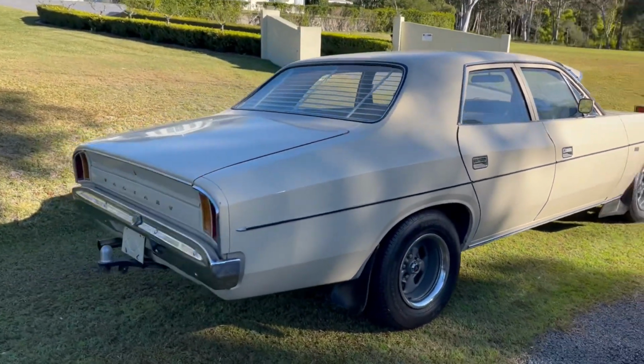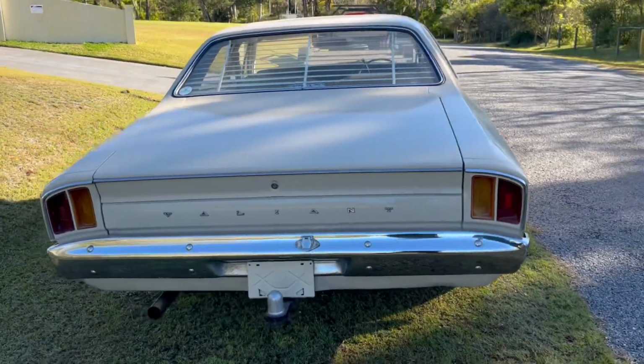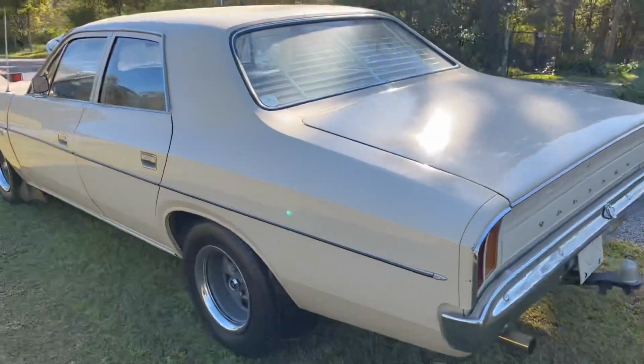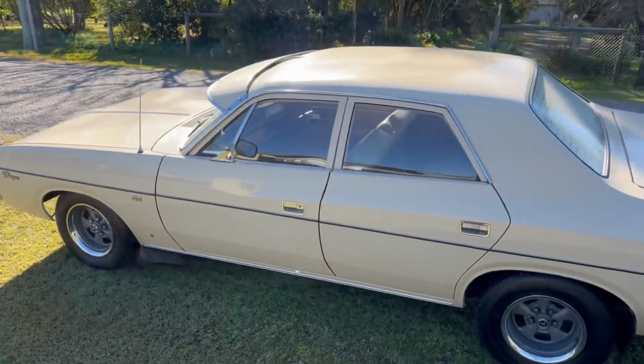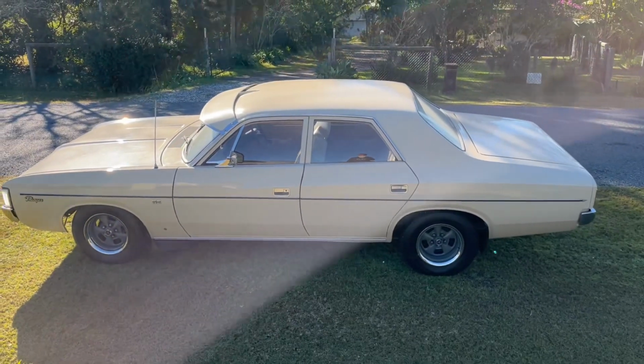It's just a really nice car. Really nice car. Tidy, original, and gorgeous. It's in such great condition, this thing. Look at that. Beautiful car.